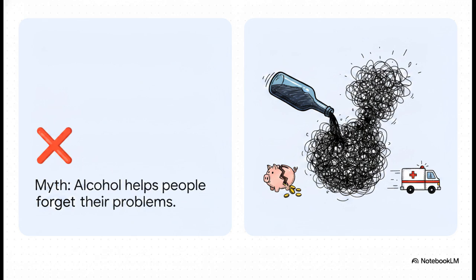Here's another misconception we need to destroy: the idea that alcohol helps people forget their problems. The reality is that intoxication just compounds your issues. People bring up forgotten problems, they get unnatural depression and anxiety, and it can literally cost lakhs of rupees in medical bills or accidents later in life. It doesn't erase problems, it multiplies them.